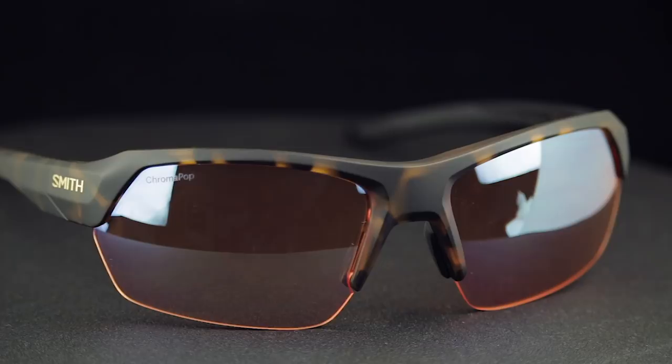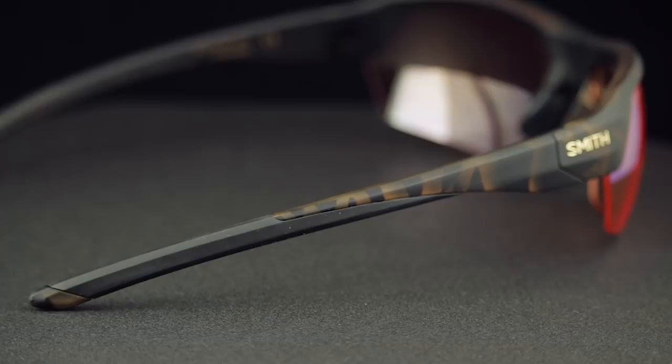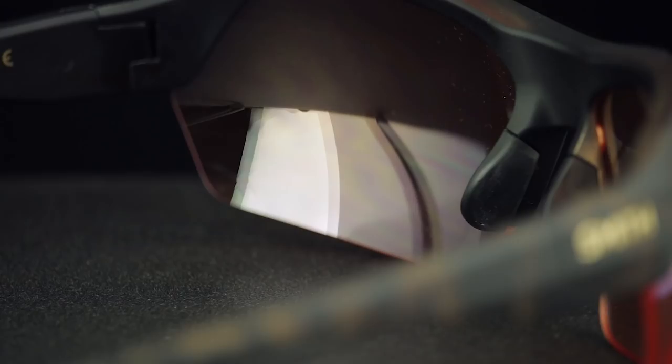Let's jump over to Smith. So this is a new one from Smith. This is called the Tempo. What I love about the Tempo is that it's very, very RXable, so you can get a prescription in it. It's got the rubber where you need it to, and this has the ChromaPop lens technology.